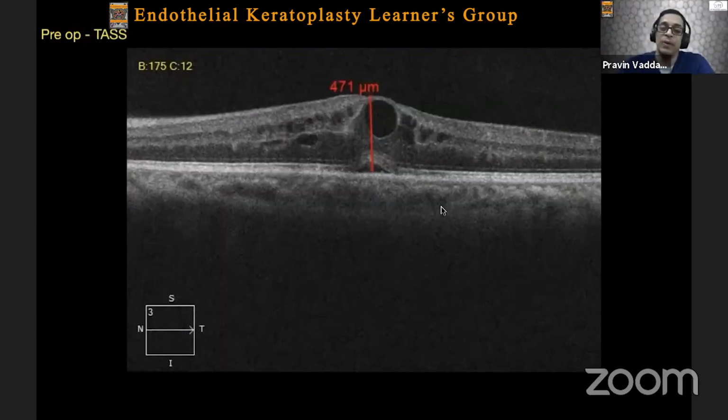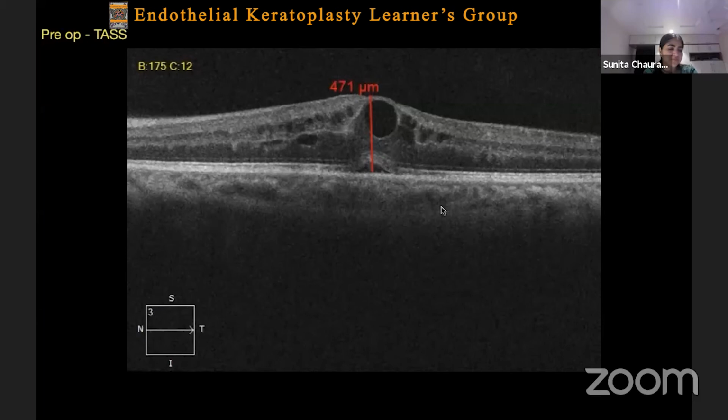You also need to be careful that in patients who have had inflammation in the eye or any traumatic cataract surgery, always look for CME, because this is something that you would want to pick up at the time of surgery so that you can actually treat it at the same time as well.